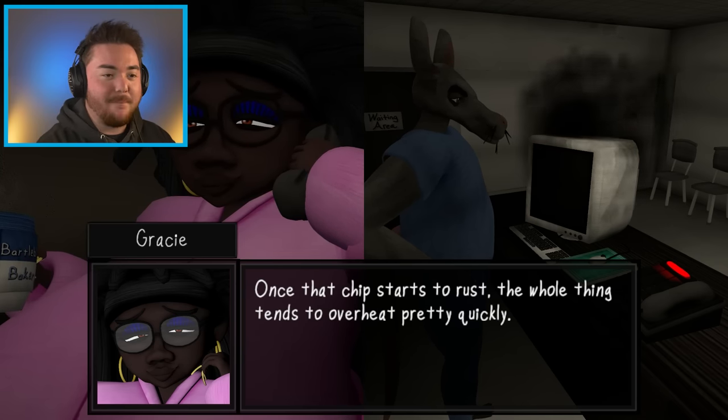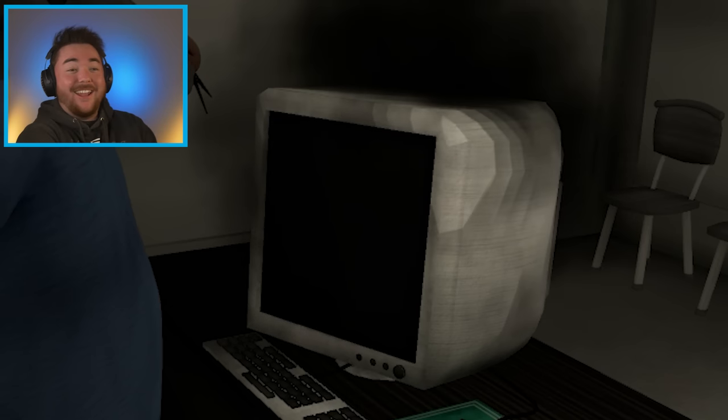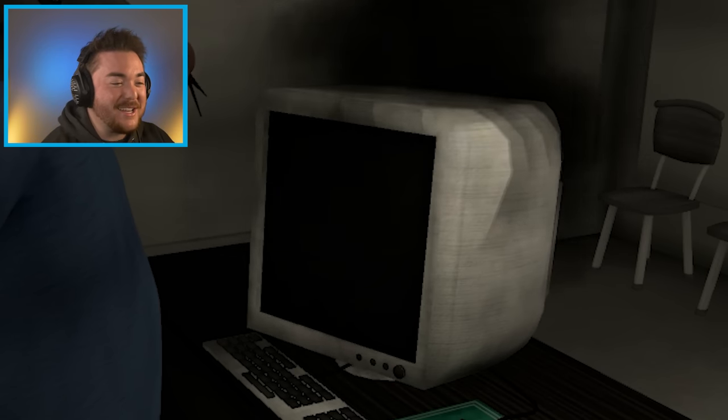So she's going on to say, basically, replace the computer immediately. In the background, the computer is about to explode.